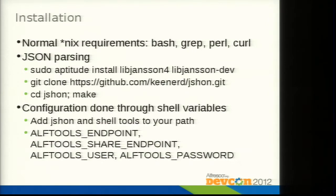Okay, so installation, it's normal Unix stuff, bash, grep, perl, curl. The trick is that JSON stuff. So it uses JSON. JSON's a nice command line for interacting with JSON. You have to get it out of Git. You have to build it yourself. It actually wasn't that bad once, if you cut and paste those three things, it works in Debian, or most Unixes. The big trick with shell tools is giving it the configuration.